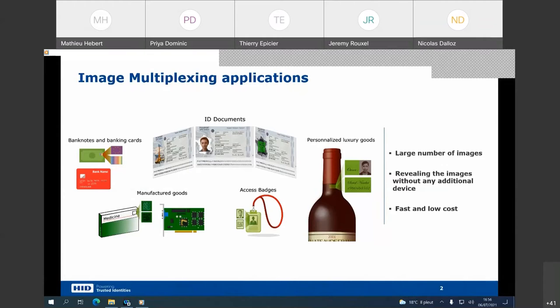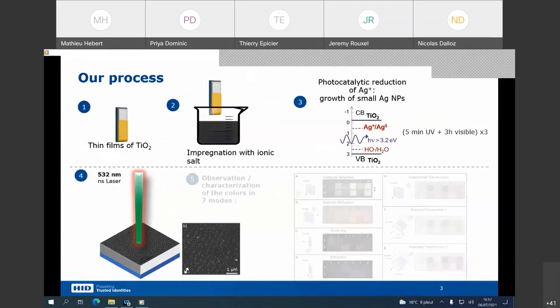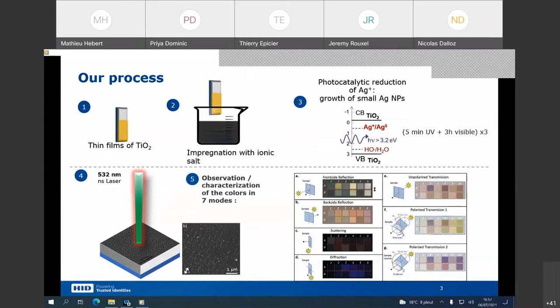To tackle this issue, our process consists of a nanocomposite TiO2 film impregnated with silver and processed by a nanosecond laser. This produces nanostructures whose colors are strongly dependent on the mode of observation and illumination, such as specular reflection, scattering, etc., which makes them very interesting for multiplexing. It is fast and cost efficient.